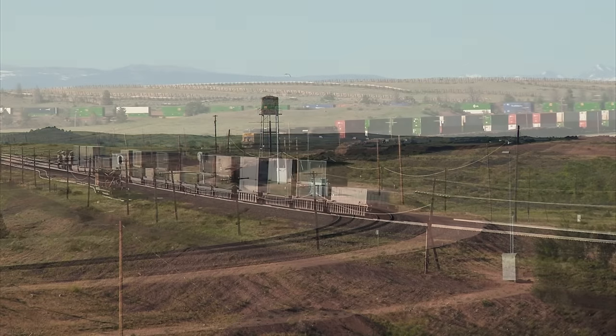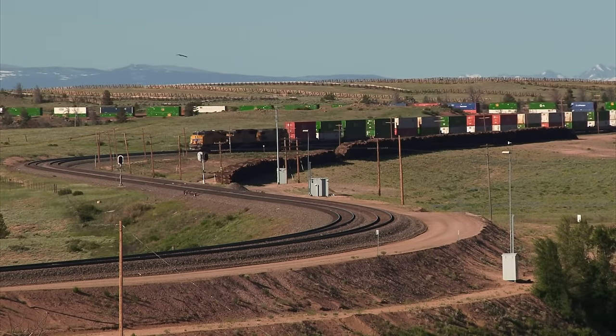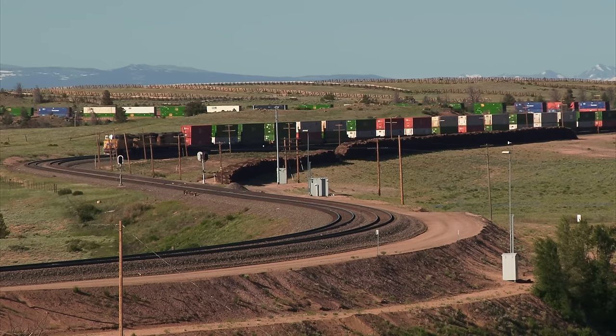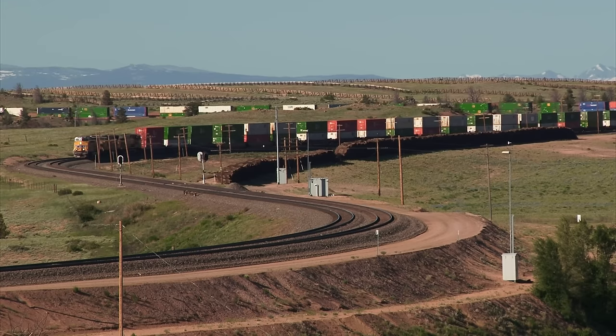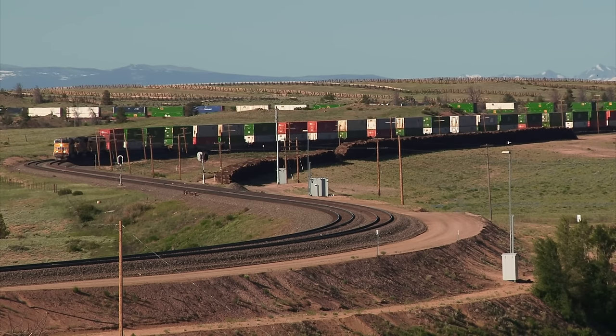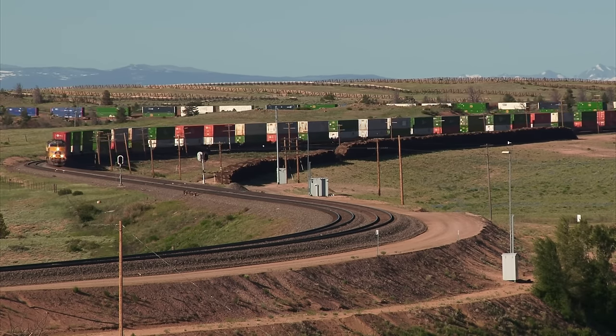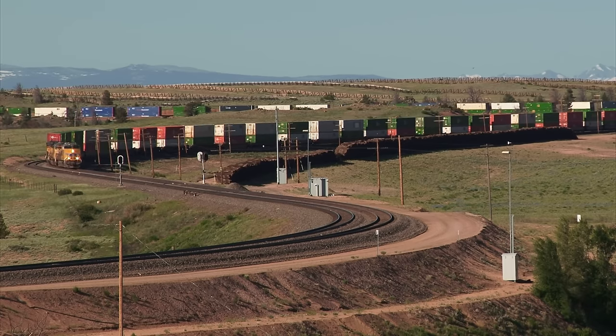Just east of the summit of Sherman Hill, trains snake through a series of S-curves to the top of the grade. UP 7956 begins its downhill run to Cheyenne after cresting Sherman Hill on a clear sunny morning. The grade at this point is an easy 0.8% on both sides of the summit.